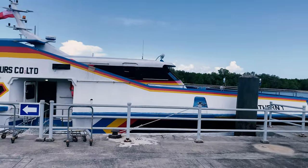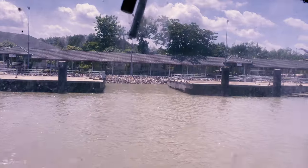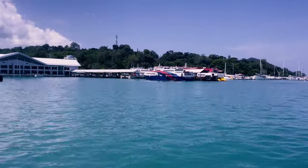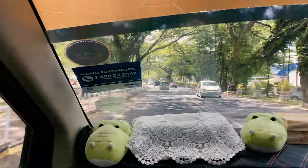This ferry is significantly more substantial than the last one we were on. As the ferry motored out of the port, we waved goodbye to the giant crab. We had good weather and pretty calm seas today. The ride took about an hour and a half. As we pulled into Langkawi, we waved hello to the giant eagle. Off to the hotel.